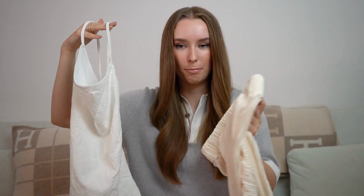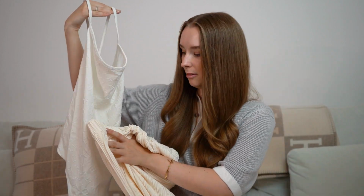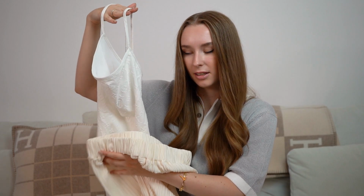For swimwear, I will of course take my new Louis Vuitton swimsuit with me that I also got for my birthday. And now when I look at the pants, it actually does not match at all, I think, or maybe? I'm not sure. This is definitely cream and this is white. The question is if the difference is big enough that it's actually not mismatching white, if you know what I mean.